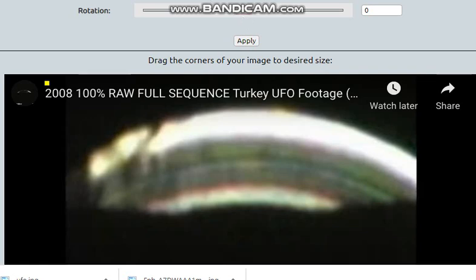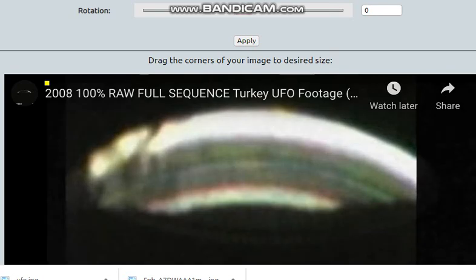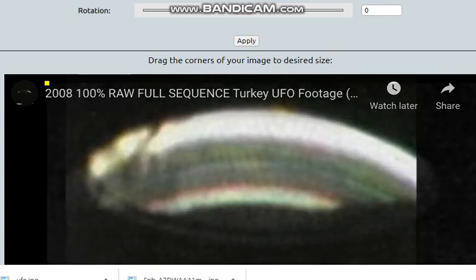Yep. So as you can see, gathered in front of you is a still image from the 2008 kumburgaz events. Obviously they ran for 2007 to 2009. This is obviously 2008 because it says so on the tin. So we'll go with that.